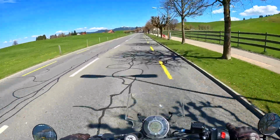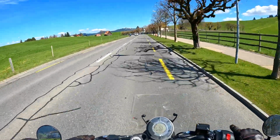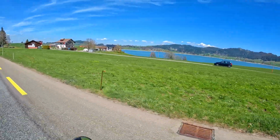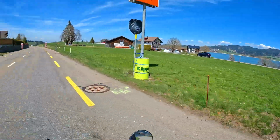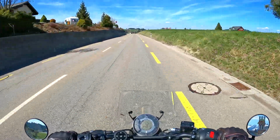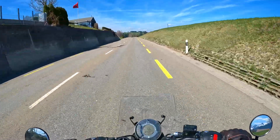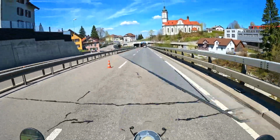Now we're heading towards Zurich. We're gonna cross the Zurich Lake on a bridge and then head up north towards the city. At our right you see lake number 4 or 5, I lost count, the Sihlsee. So as you can see, Switzerland has a lot of lakes. I believe every 5 or 10 kilometers you should get to another lake in this country. So many lakes.